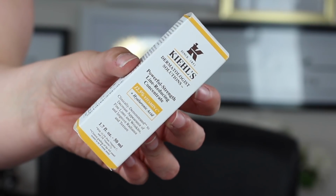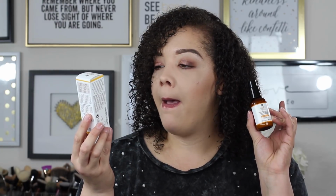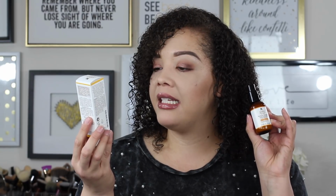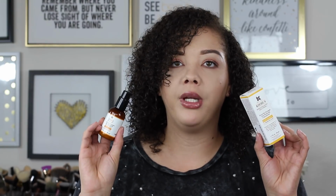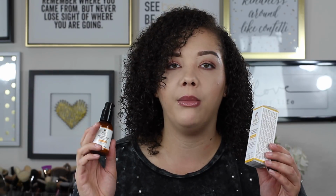I had to go get this next product out of my bathroom because this is one of the few products that I have been playing with and testing out. This is the Kiehl's Powerful Strength Line Reducing Concentrate, 12.5% vitamin C plus hyaluronic acid. Clinically demonstrated to decrease appearance of fine lines and wrinkles and improve radiance and texture. I've probably had this product now for about 3 weeks, and I will admit I mostly concentrated right here in my fine line region, and I can't figure out if it's actually working. I think this is a product that I'm going to play with and test a little bit more to see if it is actually improving the fine lines and wrinkles around my mouth where my makeup tends to settle the most.